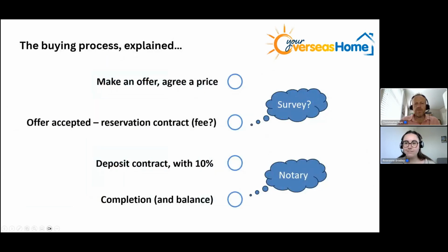Right. Moving on, we're going to talk about the buying process. Now, you might think the buying process is completely different in other countries. It's really not. I think that's why so many people found it easier than they expected. Essentially, buying a property in the eurozone is pretty much the same as the UK.